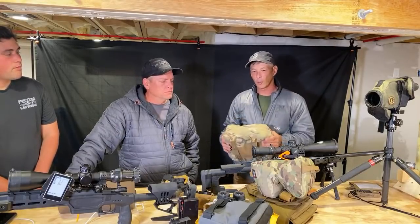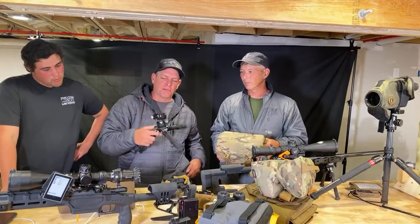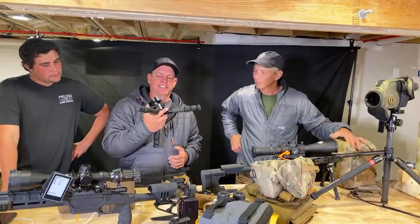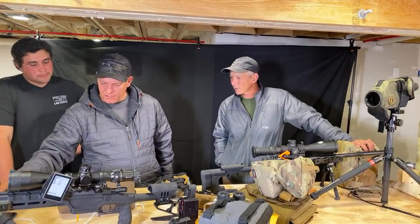So you can shoot it with any bag that you think will work best for you. That's what I did with this. I ran the bipod as well. I ran this in the rear, and then when I got to the other portion of the stage, brought the legs down, I think is how I did it. So it worked great. All right, any other questions?